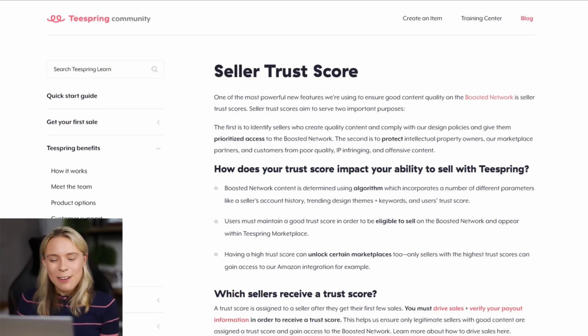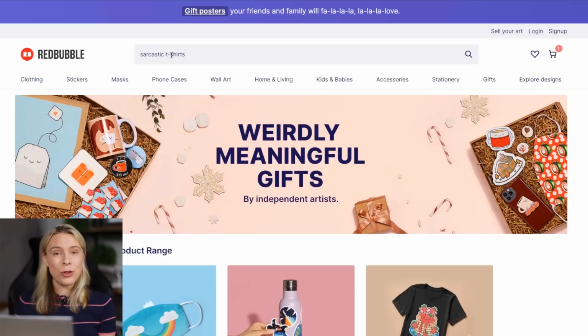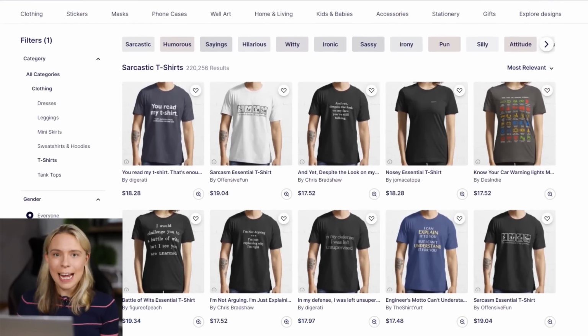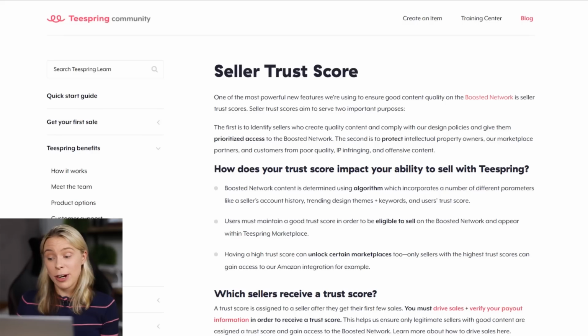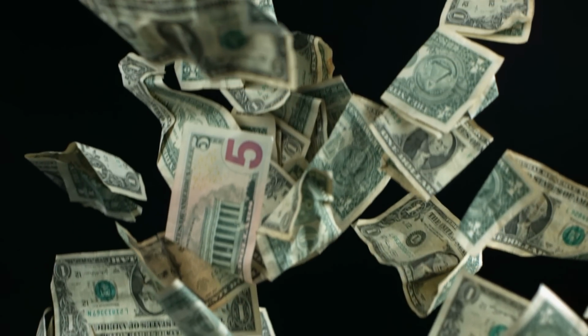Inside their FAQ, you'll see Teespring has a little clause here, the trust score clause. You see, on Redbubble, if you come to the search bar and search for sarcastic t-shirts, Redbubble will show you all of the sarcastic t-shirts that all of their users have ever uploaded, even brand new users that have just opened a Redbubble account. But Teespring doesn't do this. Instead, Teespring only shows you the sarcastic t-shirts from sellers that have developed a trust score. And the way that you get that trust score is by advertising the products yourself and getting sales by driving your own customers.